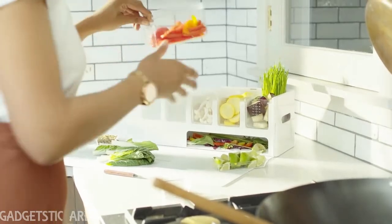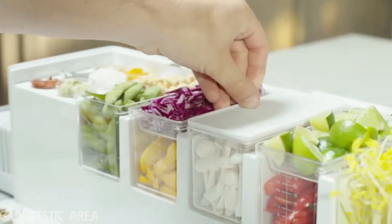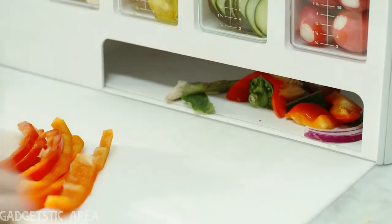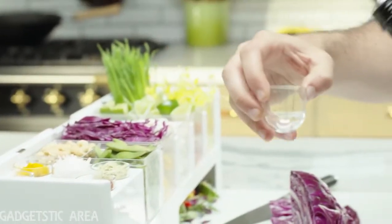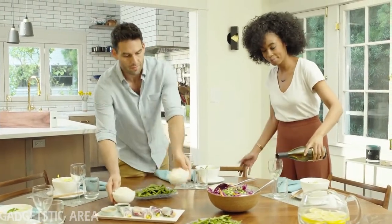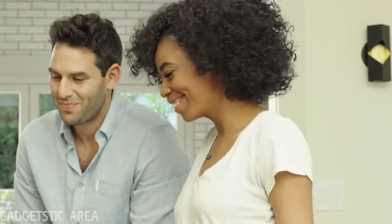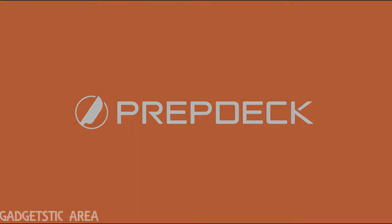Whether you cook often or occasionally, follow a recipe, or simply prep on the fly, we designed Prepdeck to support the way you work in your kitchen. And by the way, that storage tray, it's also a trash container. Whether you're the next master chef or new to the kitchen, whether you cook for one or many, Prepdeck saves you time and space and stress by giving you everything you need to prepare delicious meals in one streamlined and beautiful system. It's time to bring back the joy of cooking with Prepdeck.